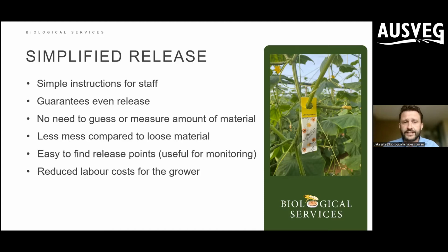With the sachets, it's much easier to give instructions. You can say, put one on every second or third plant, or put one on every fourth strawberry bag. And there's less mess compared to loose material. It's all ending up in the plant. It's not ending up on the ground when you release.